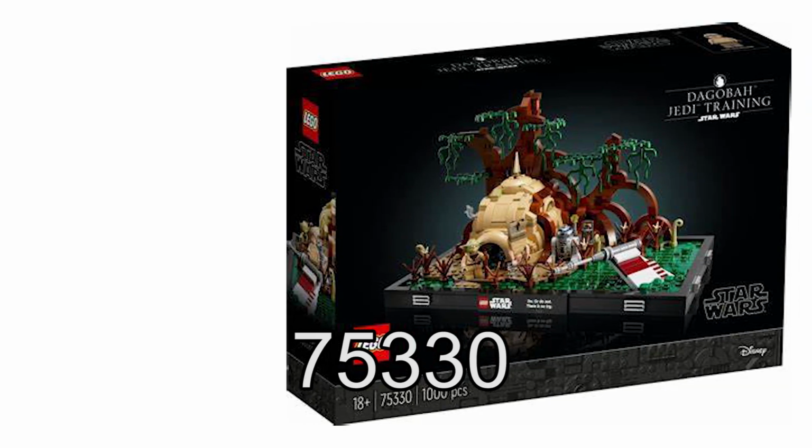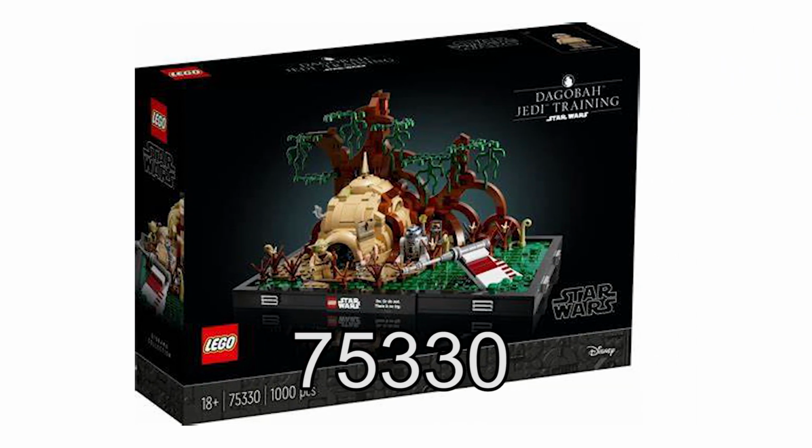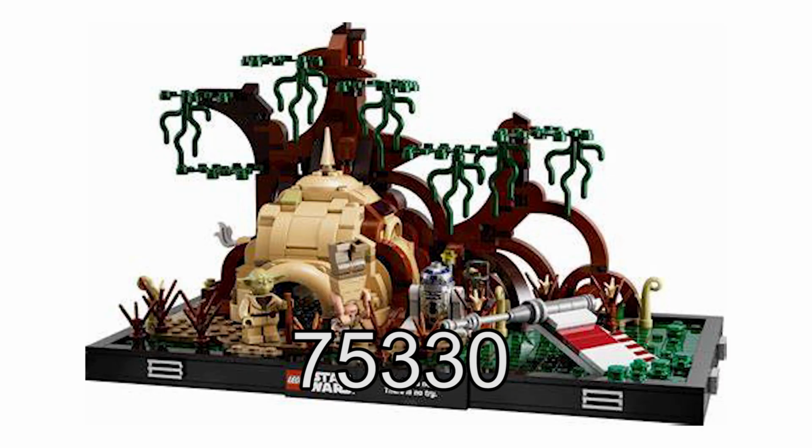But our next one is 75330 Dagobah Jedi Train Diorama. This was $90, but it had 1,000 pieces, and it had honestly 2 really unique minifigures. Luke Skywalker with his eyes closed and an R2-D2 print, which was just amazing. Honestly, something that I would definitely pick up.